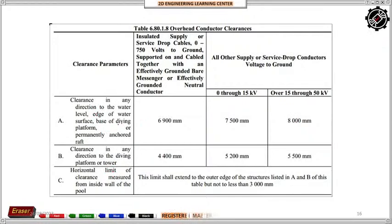For example, ito, edge of water, 0 to 750 volts ground to neutral, tapos may effective grounding conductor, so 6,900 mm. Pag 0 to 15 kV, 7,500 mm; 15 to 50 kV, 8,000 mm. So yan yung mga stable for the overhead conductors na dadaan sa ating body of water. Ito for sa diving platform or tower. Ito naman is from the wall of the pool.